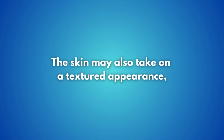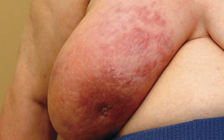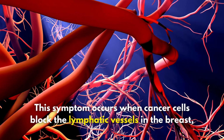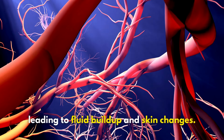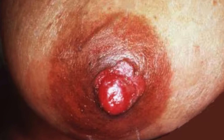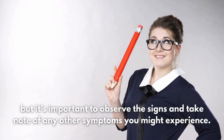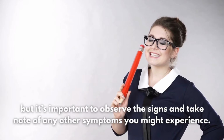The skin may also take on a textured appearance, similar to an orange peel, and can feel thickened or inflamed. This symptom occurs when cancer cells block the lymphatic vessels in the breast, leading to fluid buildup and skin changes. If you notice that the skin on your breast is red, irritated, or starts to peel or scale, it's critical to stay aware of how the symptoms progress. These changes can also be mistaken for a skin infection or irritation, but it's important to observe the signs and take note of any other symptoms you might experience.